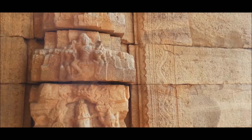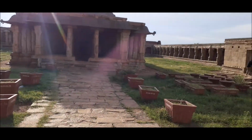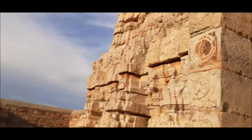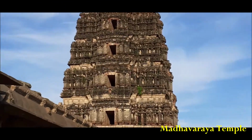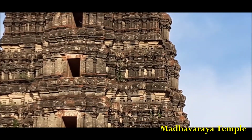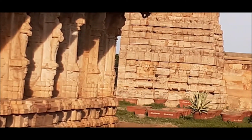Nice carvings indeed. What we are seeing is the front hall. These are the side structures. A nice temple tower, not with kalasams. Usual temple towers have the kalasam. Here it's not there.